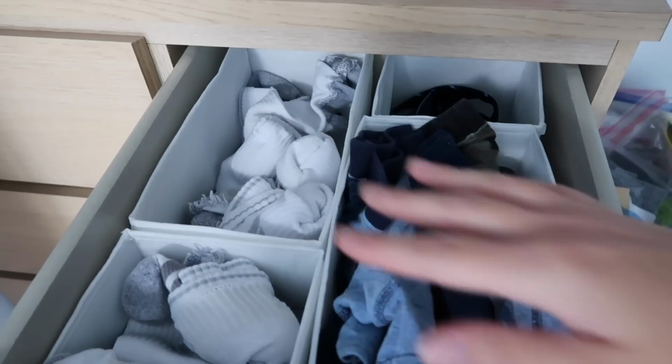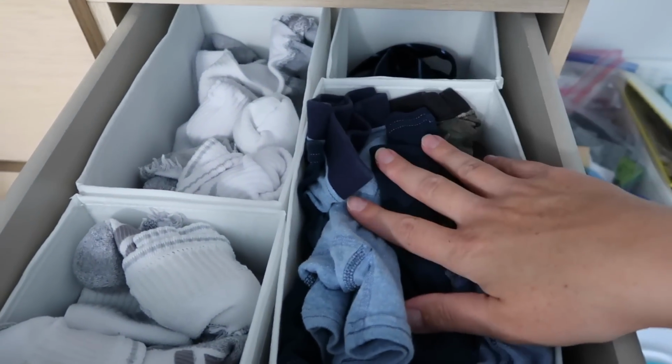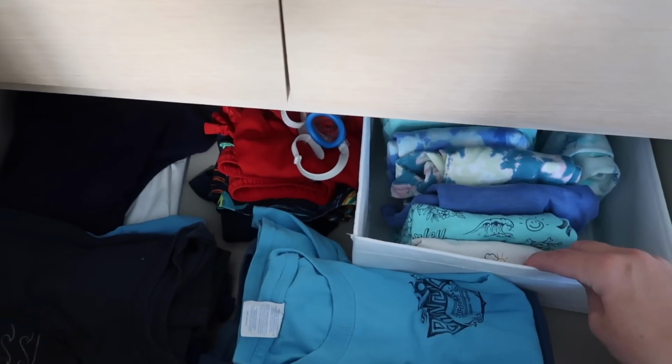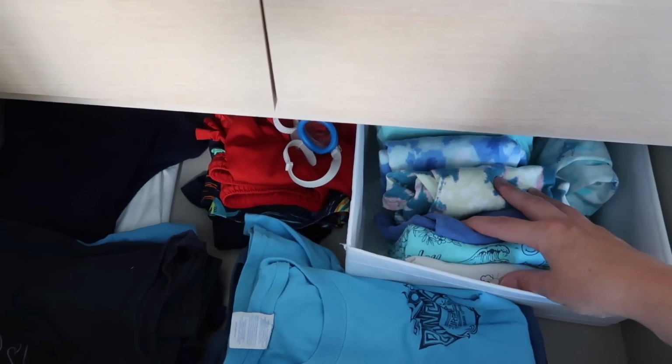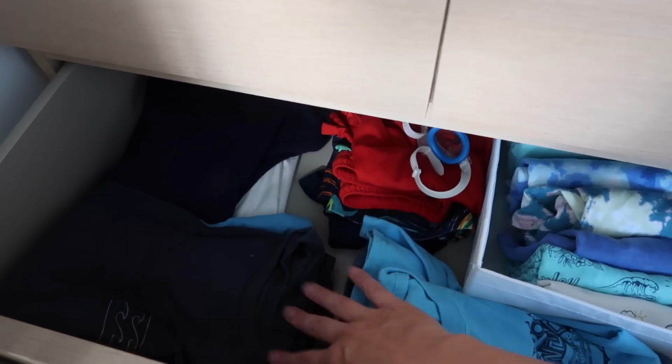And let me show you how I've organized their drawer set. So using these dividers, it just makes it easy to keep things separated. So underwear, small socks, long socks. And here I have all the t-shirts he wears all the time. And then outside of the box, I have the longer t-shirts and then the random swim stuff.